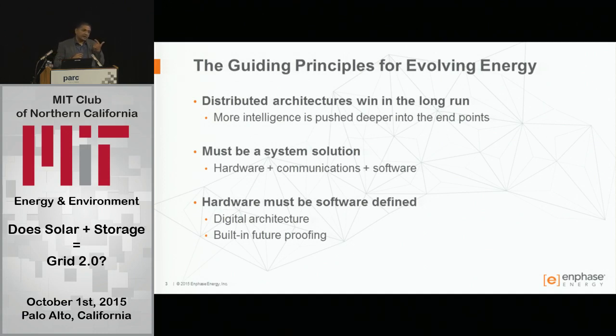The second guiding principle when we started was everything must be a system. So you don't just build a piece of hardware. It's hardware, comms, bidirectionally preferred, and obviously application layer software. And whatever hardware you do design must be software defined, which means it's completely built around a digital architecture, and it's fully adaptive. So these things were very important as we started, as penetration levels of PV have continued to increase.